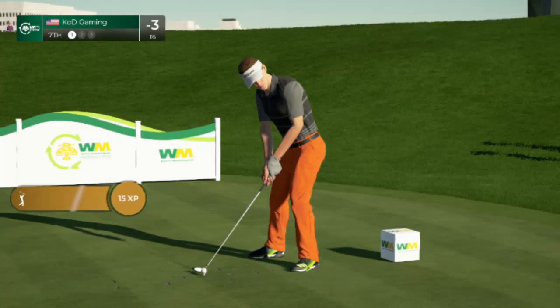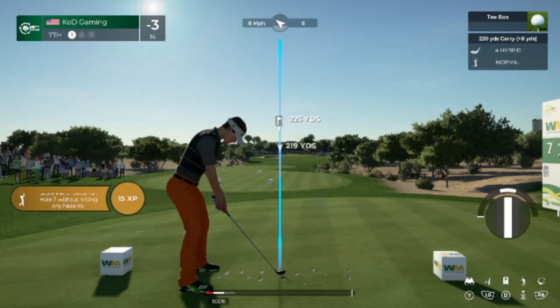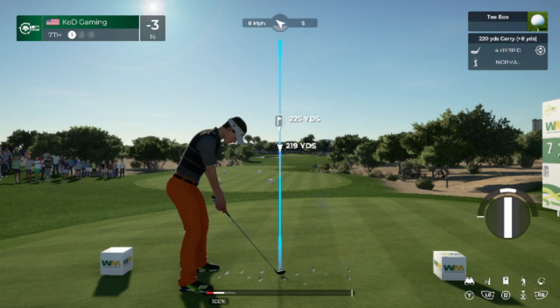The seventh here at Scottsdale is a par three measuring 215 yards from the back tees. A straightaway hole, but bunkers left and right of this green ensure that a nice straight shot is required.